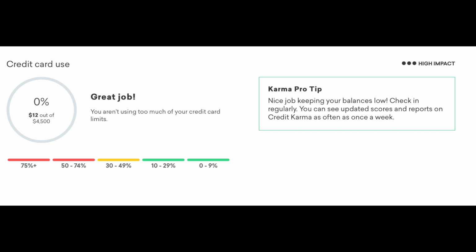Now, what they're talking about is your utilization rate. That is the percentage that you will see there. Your utilization is the amount of money that you spend on the card throughout all of your accounts, as opposed to the highest credit limit you have. So you can see right now my credit utilization is 0%. That is because I've not had a statement come in yet. I've used $12 out of the $4,500 that I have total within my accounts and line of credit. So obviously I am in the green zone.